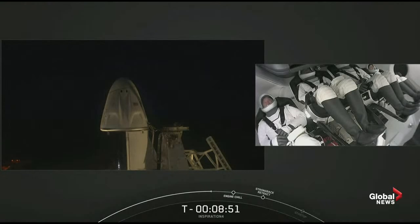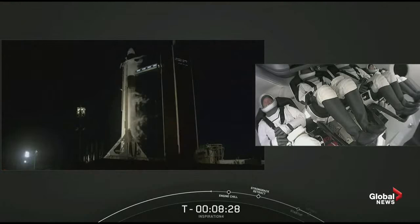Yeah, I just want to note, that was SpaceX CORE, which stands for the Crew Operations and Resource Engineer. That was the voice of Sarah Gillis, and she is basically the primary resource to the crew. We can see some excitement there on the right-hand side of your screen as the crew, I think they're really starting to realize that they're going to space in under 10 minutes. Now, the next major event that we have coming up will occur at T-minus 7 minutes. You'll hear the call out for engine chill.